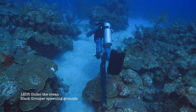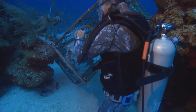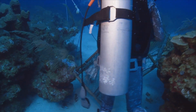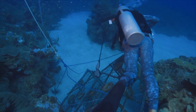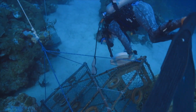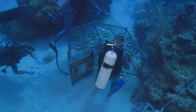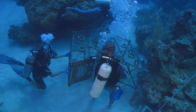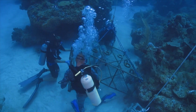I would say the most dangerous experience is probably diving and running short on air on our single tank dives to 120 feet and then coming up. Neil's dive skills were truly tested during the grouper episode, when the team were testing and working with a new tagging trap 120 feet under the ocean. After working to position the heavy trap, Neil found his air supply was much lower than he previously thought.